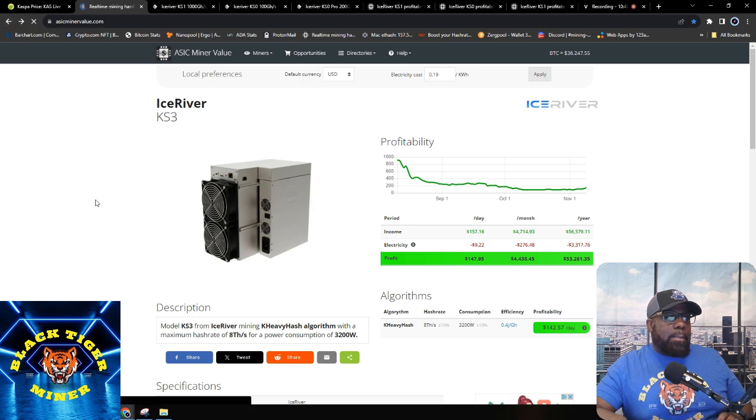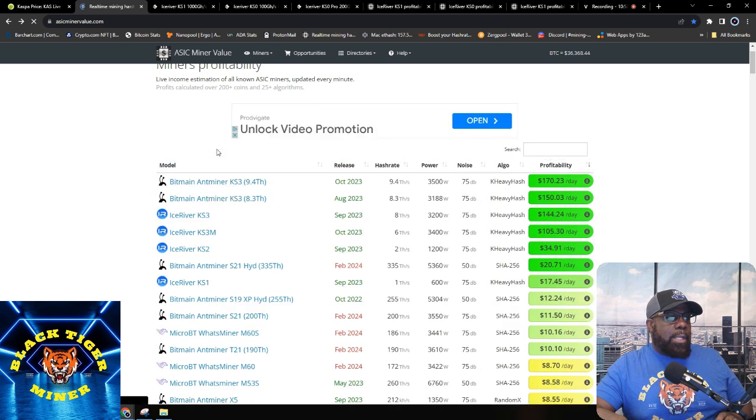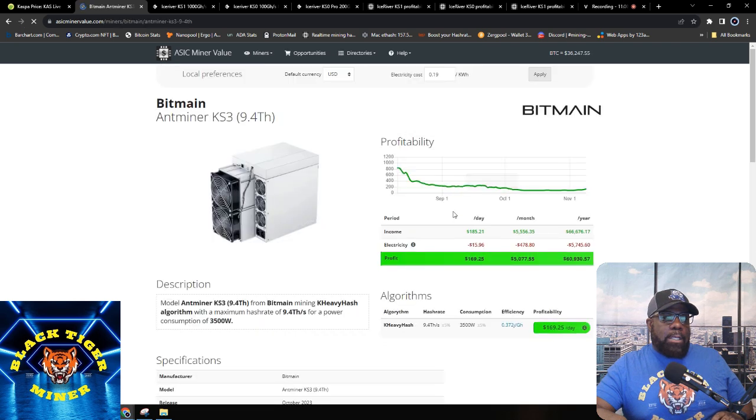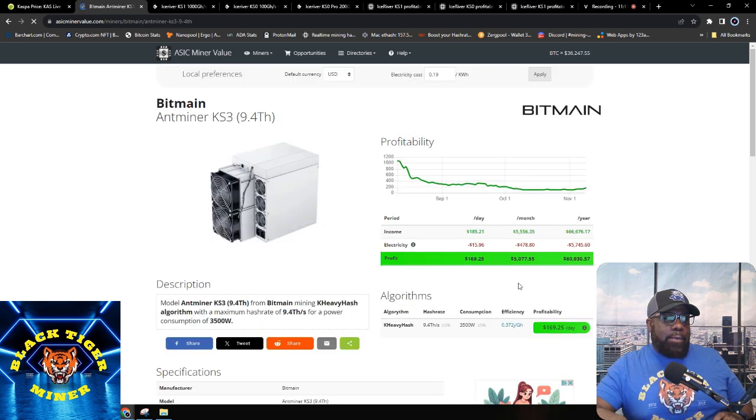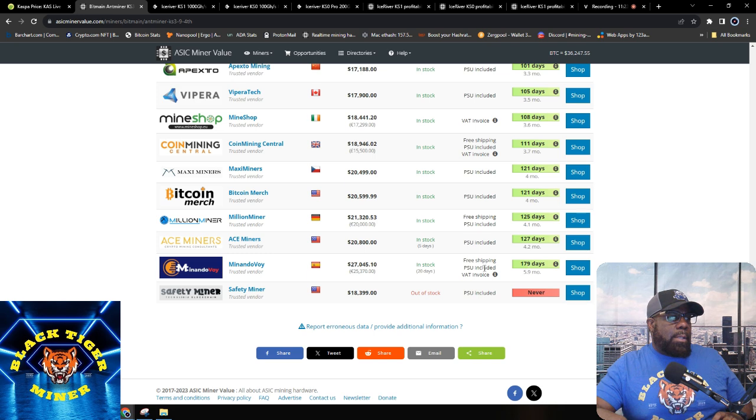And let me see what this Bitmain Antminer is. And it's a KS3 as well. And it looks like they just came out with one in October. Well, let's check the price on the October one. They're making 60,000 a year and 169.25 a day, 5,000 a month. Oh wow, yeah. Okay, that makes sense.